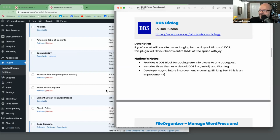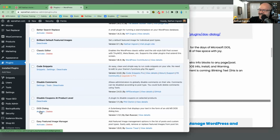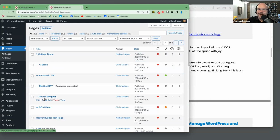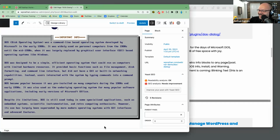Okay, yes. DOS lovers unite, because now you have a DOS dialog block. Those of you on the fence about the block editor, let me just tell you, this may win you over, especially if you're an old geezer like me. So let's activate the DOS dialog, and wait till you see this. I just love this. It's classic DOS. Get ready for a blast from the past, y'all, because here it is, the DOS block. Look at that. Does that bring back memories or what?